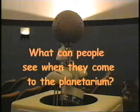What can people see when they come to the planetarium? Well, generally in our programs, there's two parts. The first part, we will cover some specific topic, maybe on black holes or planets. It's a very entertaining multimedia program. And then after that, we will look at the sky, and we'll use the star machine to do that and give a very good tour of what you can see from East Texas right now.